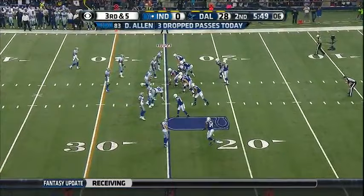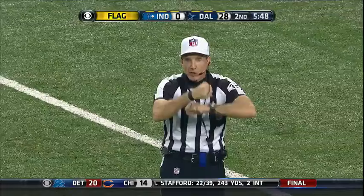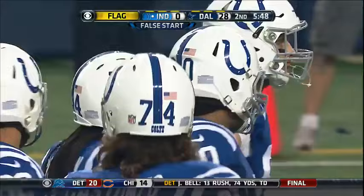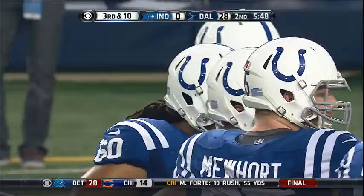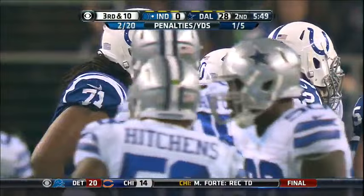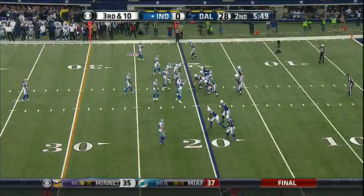Third and five. And the Colts were not set. False start. Number 60, offense. 5-yard penalty, third down. That was Lance Lewis, the right guard, getting the start in this one because Hugh Thornton's out. Well, Lance Lewis is the guy in charge of hitting the center, Harrison, and telling him when to snap it. But the crowd noise got going. A little confusion, and he stood up. And just a tougher third down situation. Third and 10.